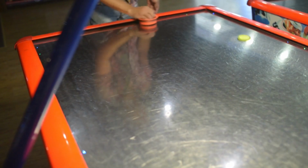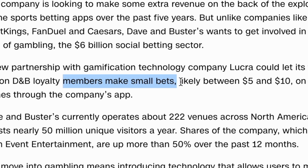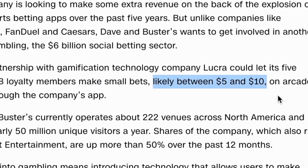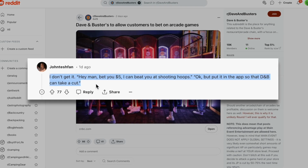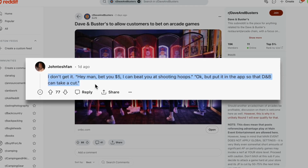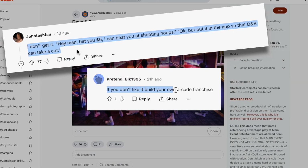Now, in case you're worried this might lead to the mob trying to shake you down for running up an air hockey tab, I wouldn't fret quite yet. Cable news network websites report this arcade game betting will likely play out in the form of small $5 to $10 wagers. On the Dave & Buster's subreddit, John Tesh fan writes, "I don't get it. Hey man, bet you $5 I can beat you at shooting hoops. Okay, but put it in the app so that D&B can take a cut."